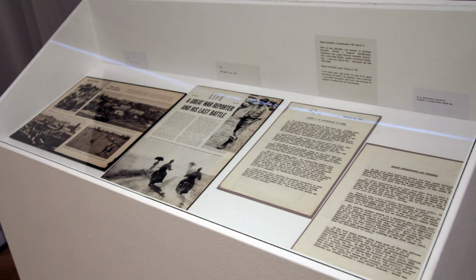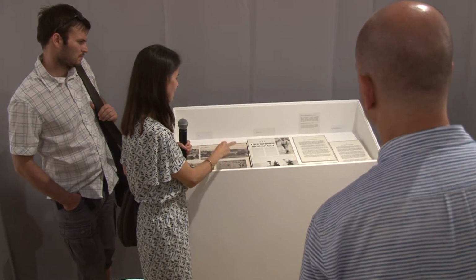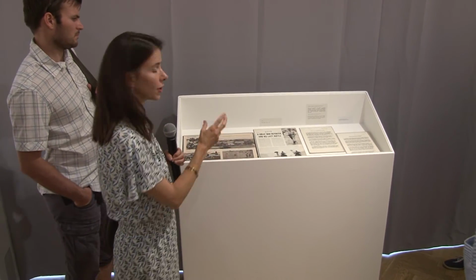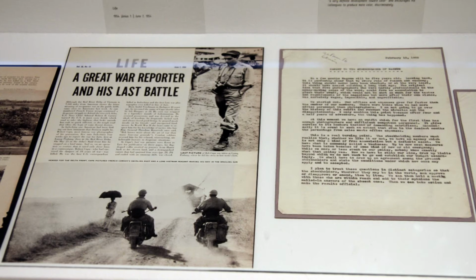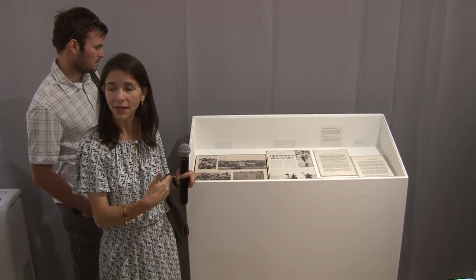So, in this vitrine, I think it's interesting, two magazines, both Time and Life, that print obituaries of his death are only using black and white. But this, I think, is probably a case where the color film just wasn't available. Again, the timeline didn't allow for the color to be printed. But you can see just after his death, right away, the story is being written in black and white.